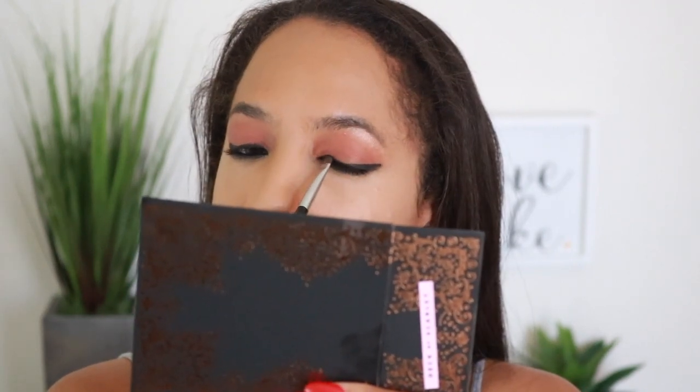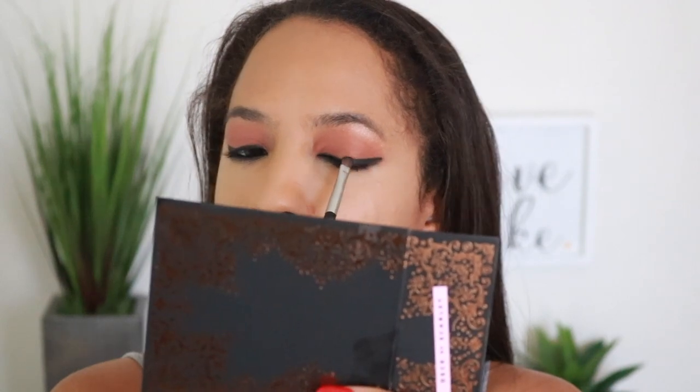Just gonna tap a light layer on top of the eyeliner. I just put a little bit of the Makeup Revolution lace color powder under my eyes because I don't want the black to run. I want it to stay exactly where it is.